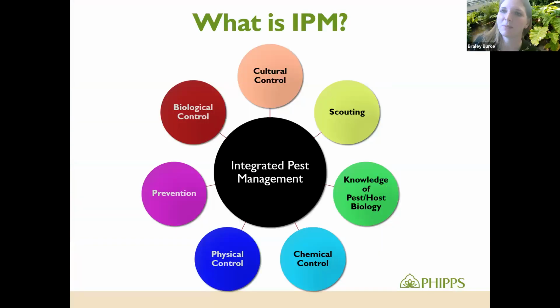So as both of them mentioned, what is IPM? Integrated pest management is when you combine a lot of different strategies to combat an issue. And you just have to figure out what methods work synergistically together to have the best outcome for your pest management. So you don't necessarily want to rely heavily on any one of these things, but rather use them together.